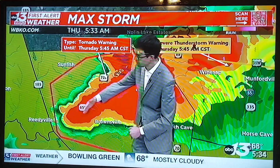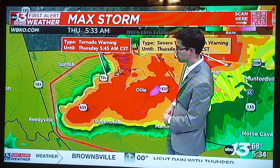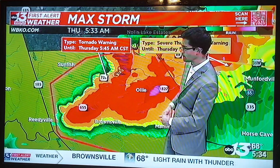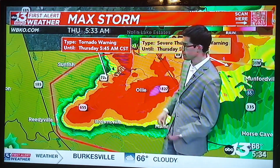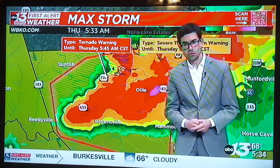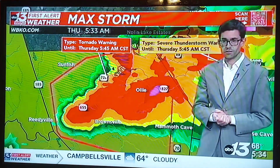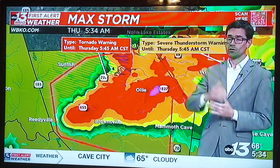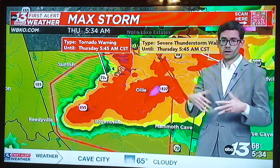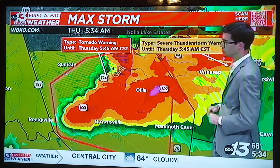But yeah, this look right here, starting to get an indication maybe we got some extra rotation in there with that little notch around Brownsville. If you're in Brownsville, again, please be in your safe zone. If you live around Mammoth Cave National Park, best to just stay put. Obviously, we're starting to get into the real early morning hours. Folks are getting ready for the day, but you don't want to venture out.